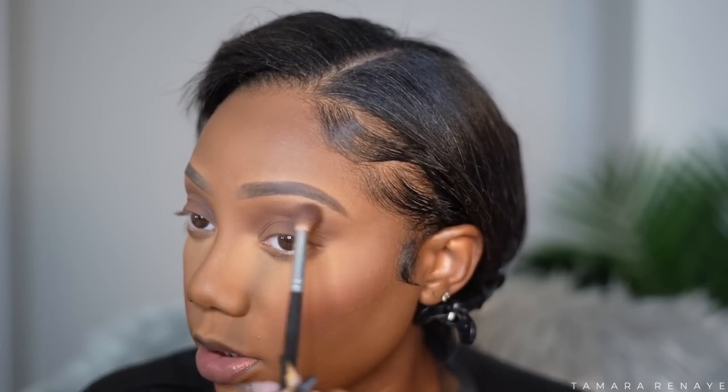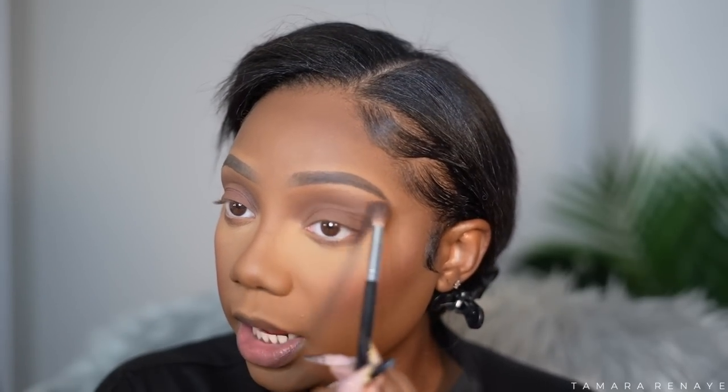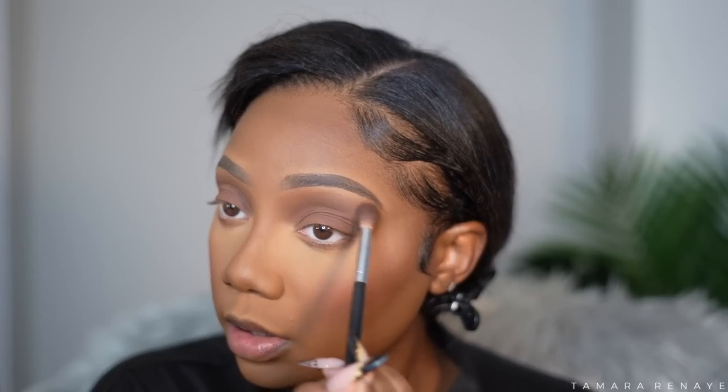There's no product on the brush, but I'm just going back under my brows to blend out the eyeshadow, because when I applied the loose powder on my brows, it kind of faded it away just a tad bit. That is it for the powder products.